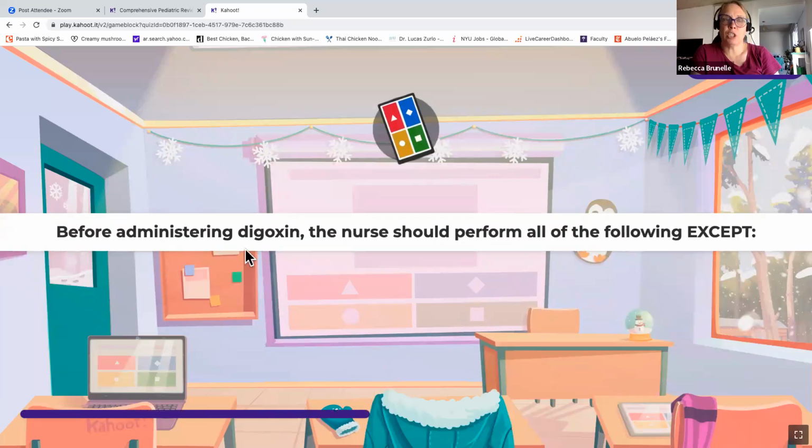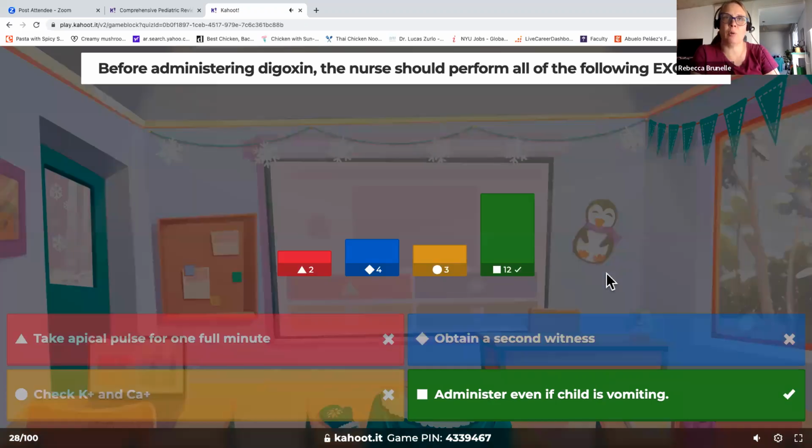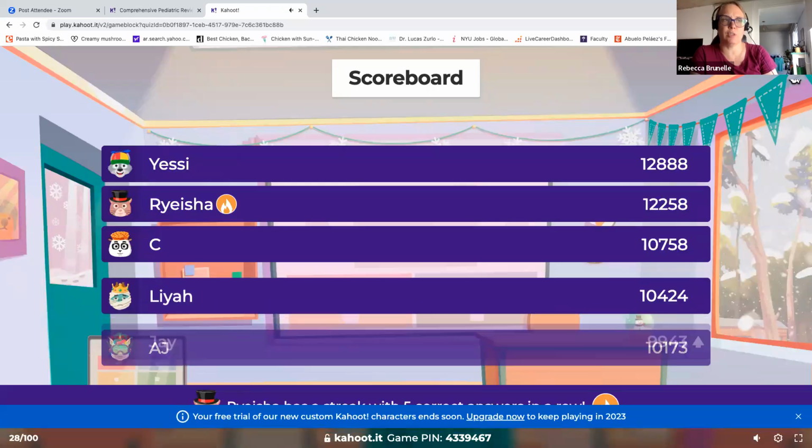Before administering digoxin, the nurse should perform all of the following except: take the apical pulse for 1 full minute, check potassium and calcium, obtain a second witness, or administer even if the child is vomiting. Yeah, good job. You don't want to give an oral medication if they're vomiting. The other things are your safety precautions for digoxin.